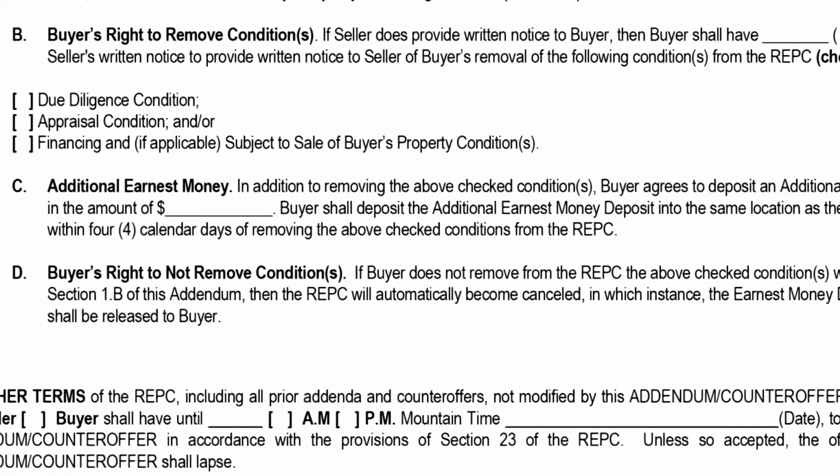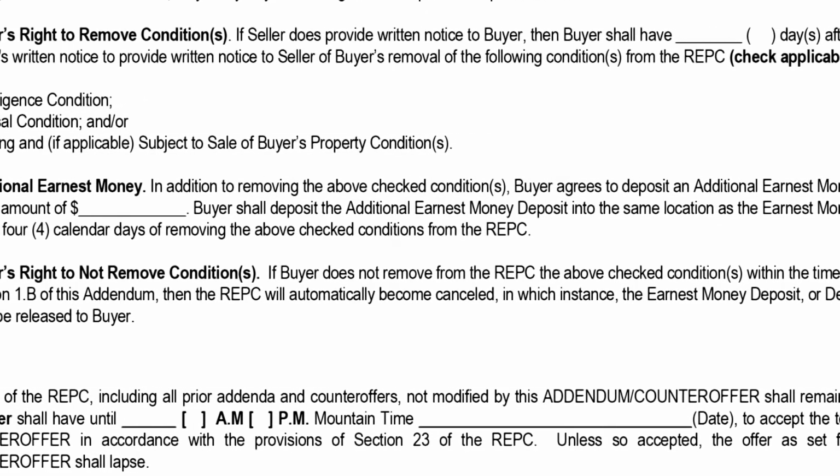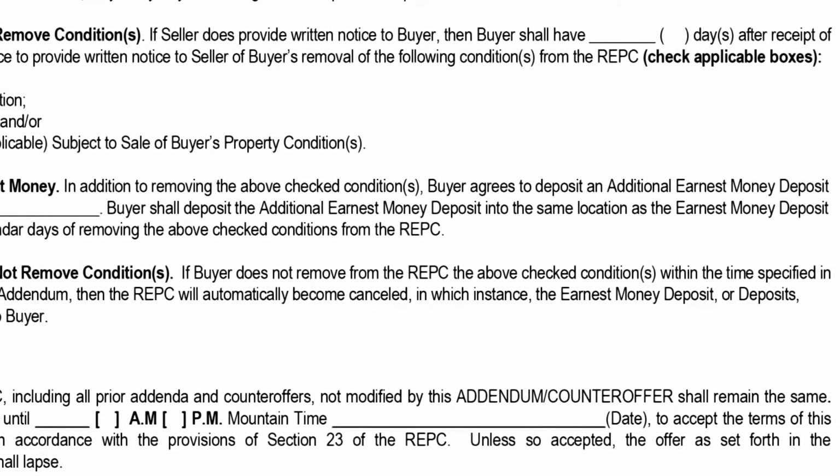In addition to this, when a buyer does remove those conditions, section 1C addresses additional earnest money. Now, if buyer and seller put 0, then no additional earnest money is necessary. But it does allow the seller to ask for something more for the buyer to have the right to remove these conditions. And I would emphasize that if I'm representing a seller, earnest money realistically is the amount that a seller can go after when it comes to a buyer default or a failure to perform. So from a seller's perspective, getting as much earnest money as possible is ideal in most situations.